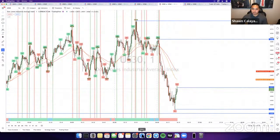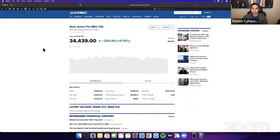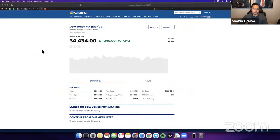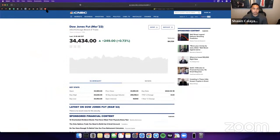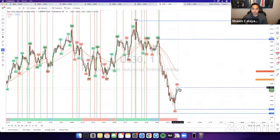All right, let's check the retail sentiment right now. It's currently 58% long, so we're looking for sells, but it's not very strong. Looking at the current fundamentals, it's 250 points in the green, so these two do not align right now. The retail sentiment may be shifting back in the other direction, but there's no guarantee that's going to happen.